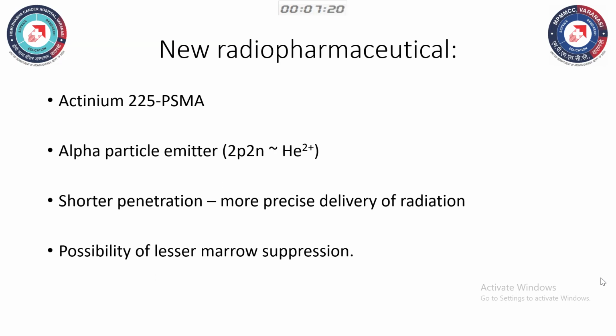And coming to the newer radiopharmaceutical, this is actinium-225. This is an alpha particle emitter. This has a shorter penetration compared to the beta-emitting lutetium-177. So there is a possibility of lesser marrow suppression. And this can be considered in patients who have an extensive skeletal disease, who have a higher risk of bone marrow suppression following lutetium PSMA.